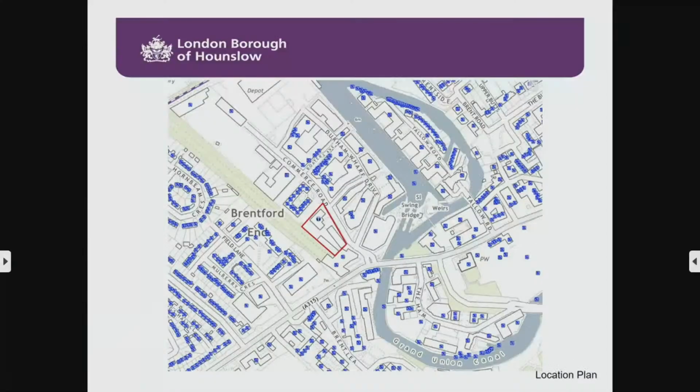So this is Madison House on Commerce Road. First of all, I'll try and show you exactly where it is. So we're in the Brentford area. We are about 150 metres west of Brentford High Street. You can see the application site outlined in red there. It's on Commerce Road. You may not know Commerce Road. It's got a lot of development activity, but it's a cul-de-sac off London Road.